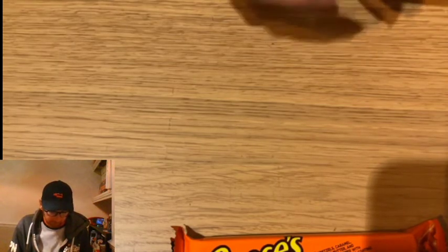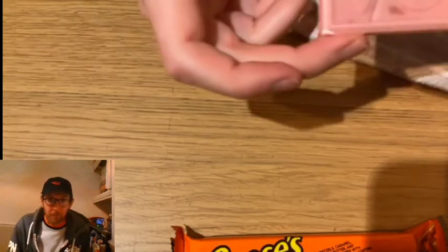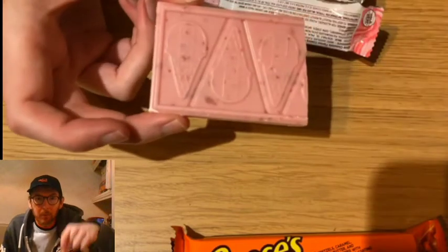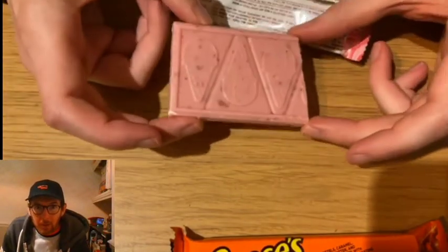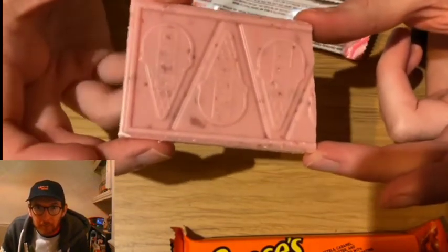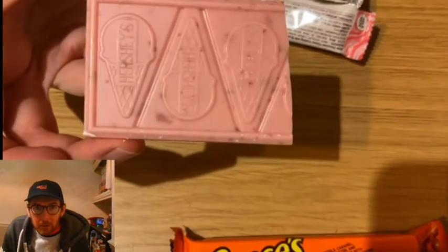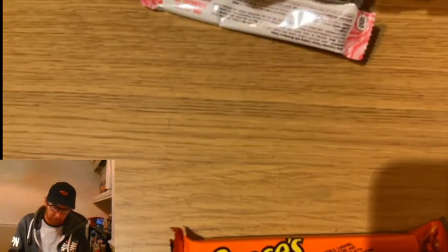But, oh, I have broken the bar, but it smells so chocolatey. I've moved this slightly. Can we get a better focus on that? Yeah, maybe. So it's essentially little ice creams, and that's very kawaii. It's very pretty, but let's see if it tastes like chocolate.